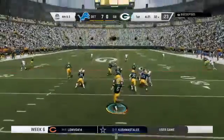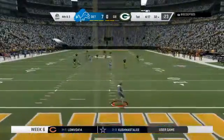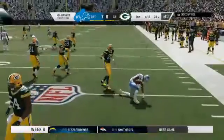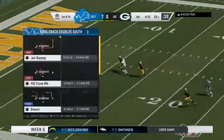On 4th down, J.K. Scott ready to punt it away. And he'll take this in at the 1-yard line. A great return there of 22 yards. And the Lions will take over.